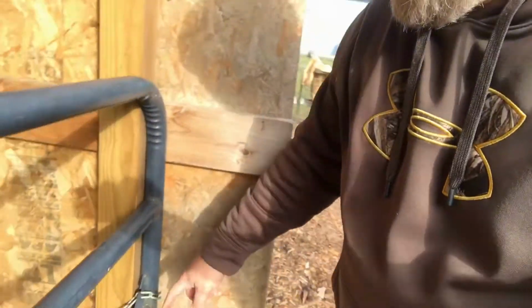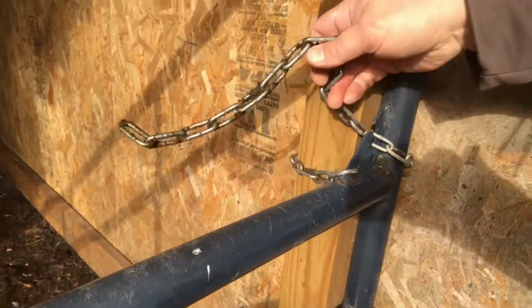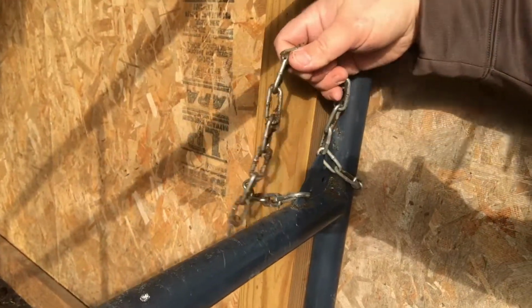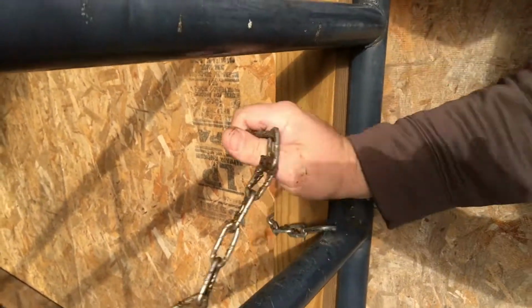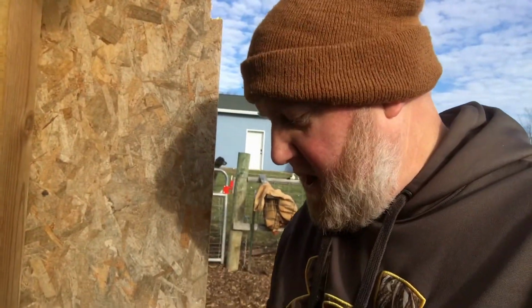I'll be right back. Okay, I actually changed the chain setup. I clipped the chain onto the gate here like that, so that all I have to do is wrap it around and put it through here. It catches like that, and I can just, with one hand maybe, push that off, and then it's free.